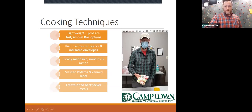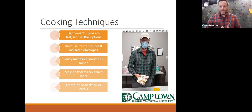Oh, sorry, those were non-cook options, the options on the past slide. These are some lightweight and boil-only options, right? So they're easy to cook and prepare with just a boiling stove.